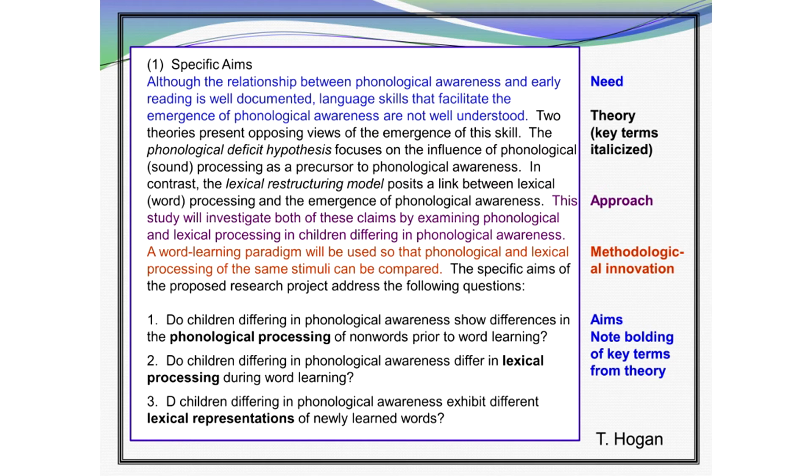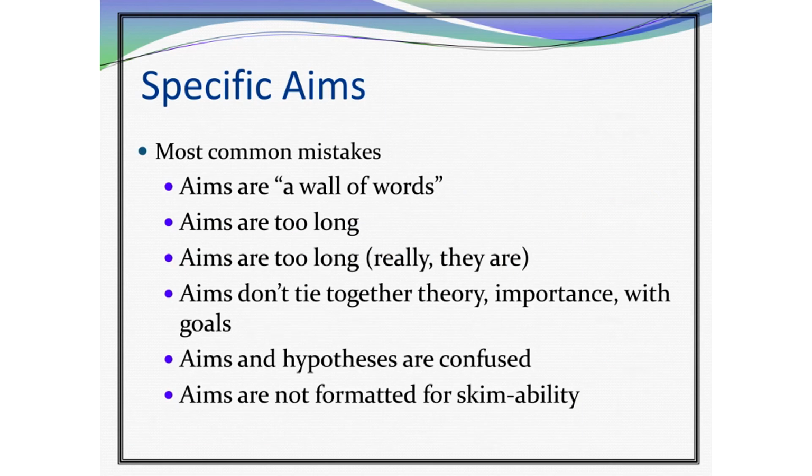I had to review 12 grants. I'm cranky, remember? And I read the Hogan grants like a month ago. So what was it about? I can go to the specific aims, and then I see the bolded words, phonological processing, lexical representations, and I remember. Yeah. It's beautiful, a thing of beauty.